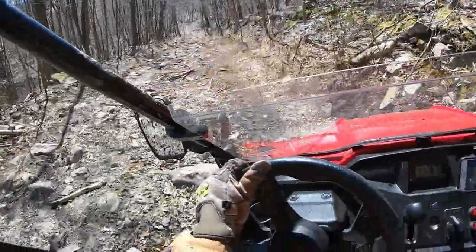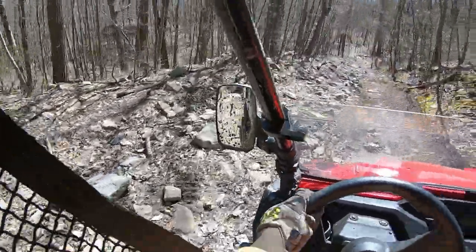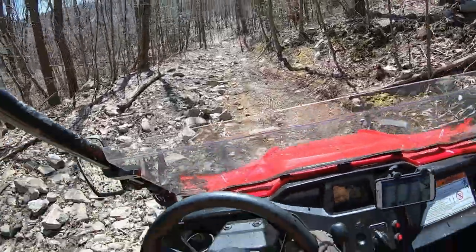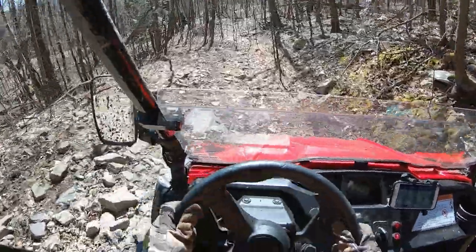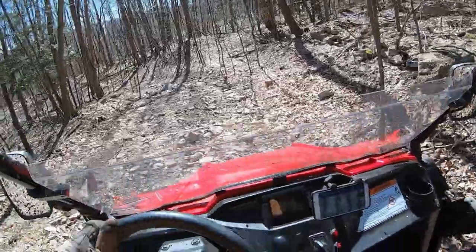This is tight through here. Oh boy. Oh boy. I don't know if you're gonna make it over that rock. That was a little tippy there. Luckily I'm an experienced driver.